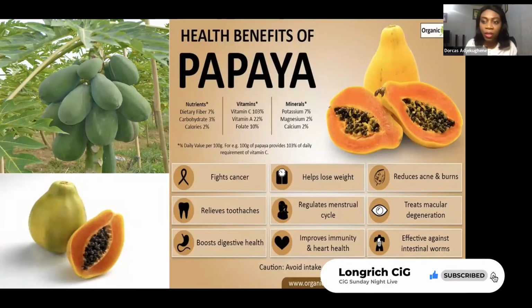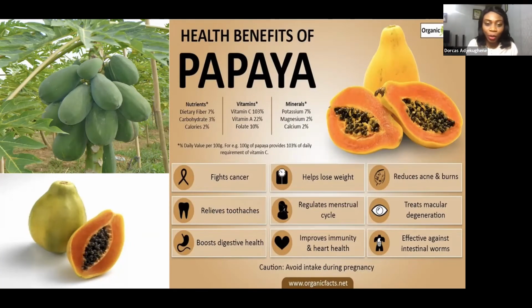Now, the next one, moving on, because of time, we're going to be talking about the next constituent, which is papaya, or as we say in Nigeria, pawpaw. Okay, you can see how sumptuous this looks. Let us quickly take a look. It fights cancer, it relieves toothache, it boosts digestive health, helps to lose weight, regulates menstrual cycle, improves immunity and heart health, reduces acne and burns, treats muscular degeneration, and it's effective against intestinal worms. And you can see, avoid intake during pregnancy, okay, because it can lead to bleeding or premature labor, and some other cases. So pregnant women, please don't go there when it comes to papaya.